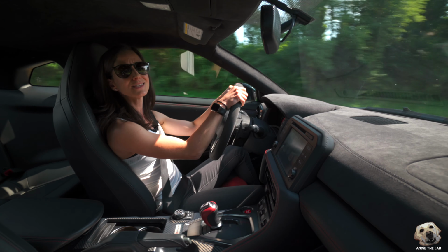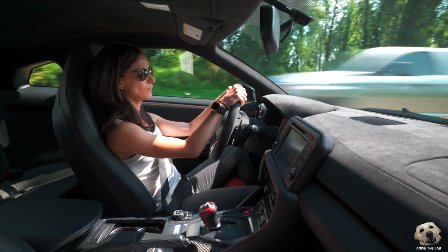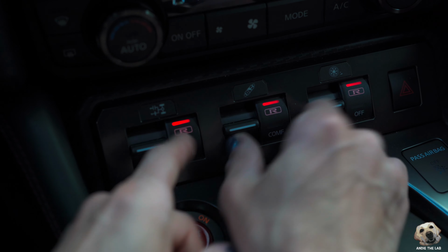At the end of the day, this GT-R is not a garage queen that you're gonna go to Cars and Coffee with and brag about dusting some kid off at a red light. That is, unless you have time to flick it into R mode.